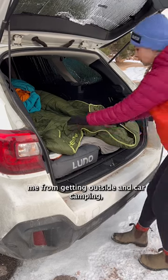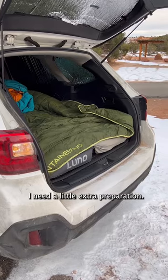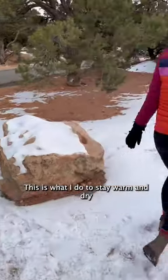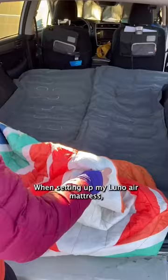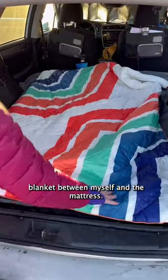Winter weather doesn't keep me from getting outside and car camping, but it does mean I need a little extra preparation. This is what I do to stay warm and dry while car camping in the cold. When setting up my Luno air mattress, I add an additional blanket between myself and the mattress.